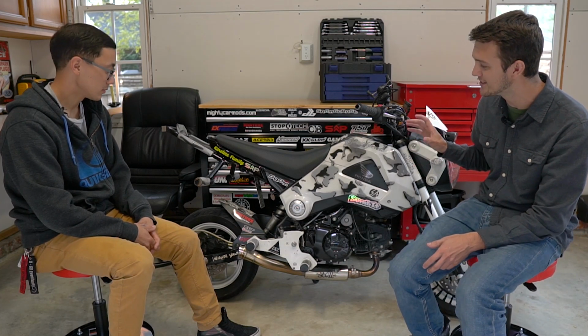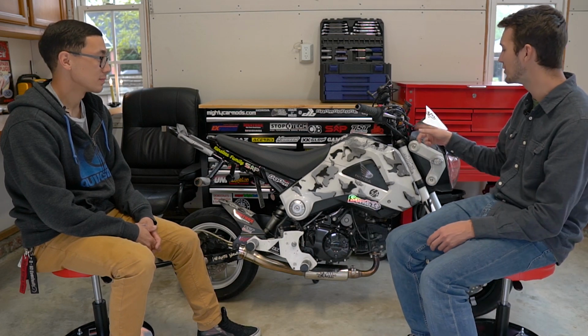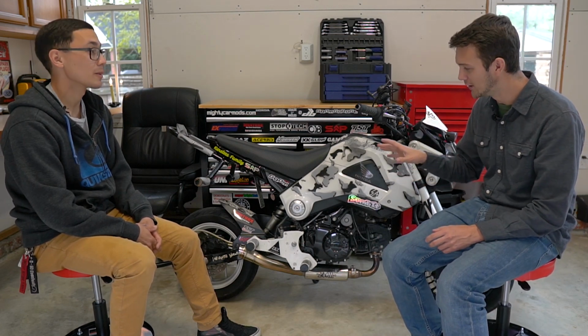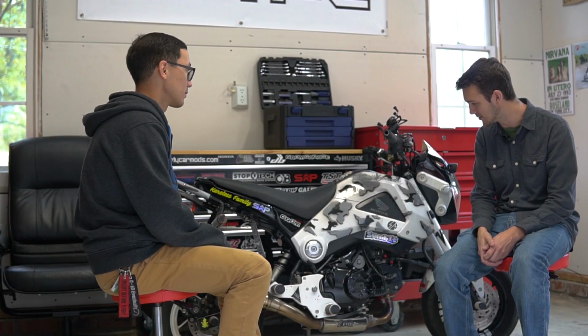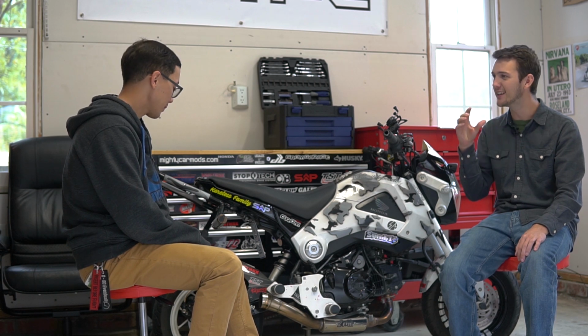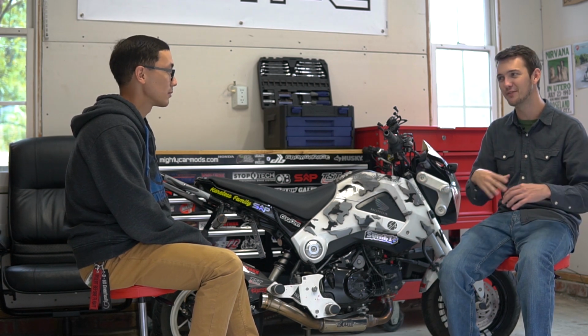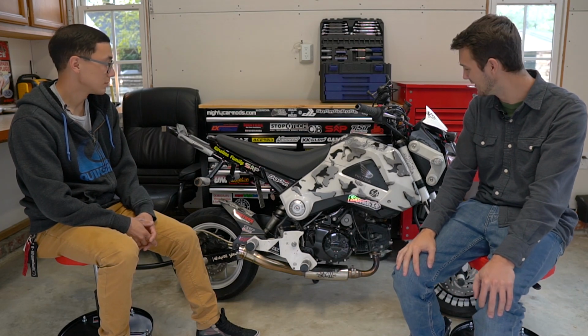You have stainless steel lines on everything, so that definitely helps out with brake feel, which actually you don't have on the front. But for the rear and the handbrake, which is what you use for wheelies, obviously, you've got stainless steel lines, which I honestly recommend for anybody trying to do wheelies. Whenever I get on somebody's bike and they don't have stainless steel lines, it feels terrible. So that's something I definitely recommend.